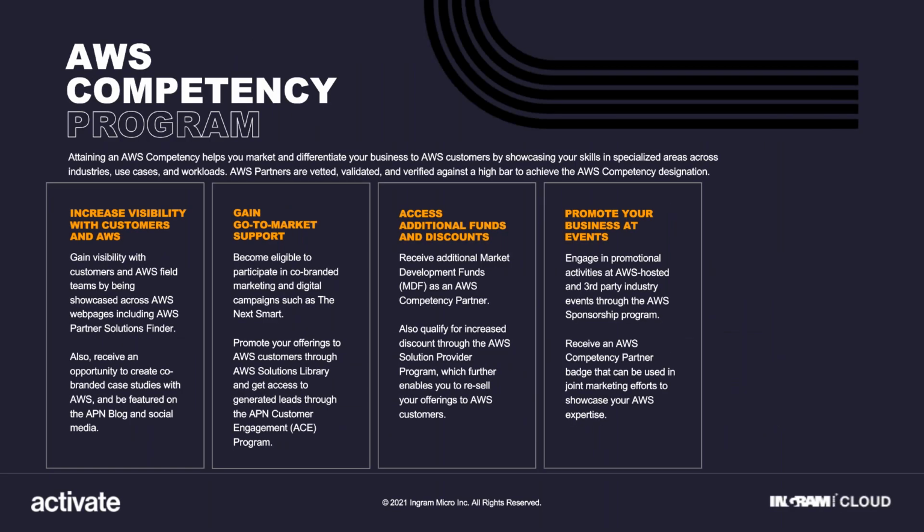The competency program, which is the next slide that you're looking at now, again, is another really important pillar of the AWS ISV program. It effectively is a specialization. Yeah, competency, specialization, same thing. It might be around migration, it might be around virtualization, it might be around voice. There's a whole host of things that you can specialize in. But effectively, it really positions you as the expert or the go-to partner in this particular field.